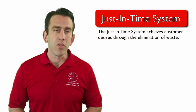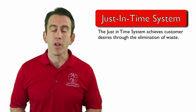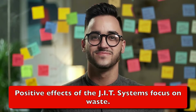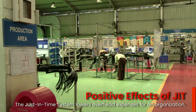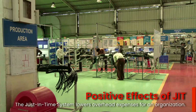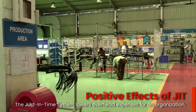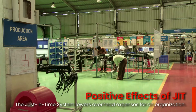The just-in-time system achieves these customer desires through the elimination of waste. Let's look at a few of the positive effects of the JIT system's focus on waste. First, it lowers overhead expenses. Because the primary goal of the just-in-time system is to have what is needed, when it's needed, in the quantity needed, this enables organizations to reduce their overhead expenses and ensure they have what customers need.